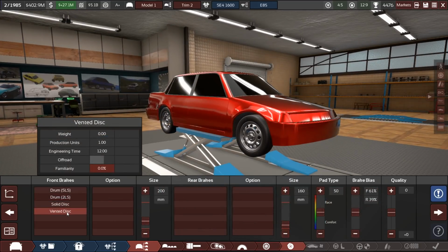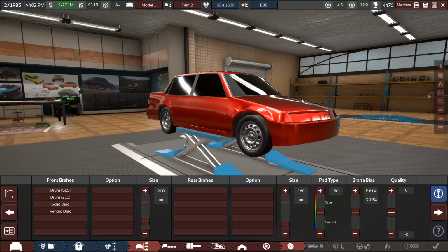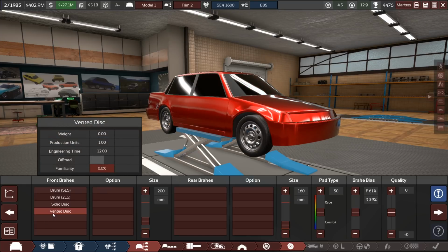But now, is it time for finally using vented discs? I think here we have a good example of, yes, this is the first time where it's viable, because this is a pretty large car. Braking this down from top speed is going to put a lot of energy into the brakes in a single brake maneuver. So yeah, I think we do need them.